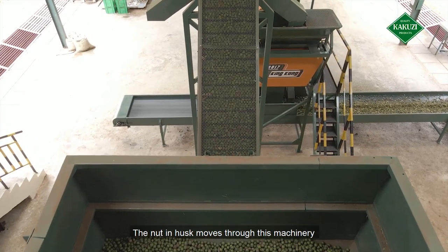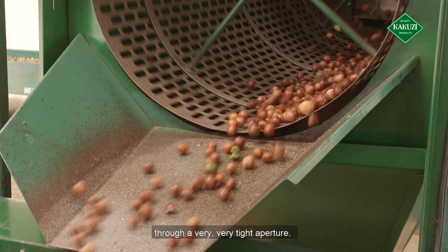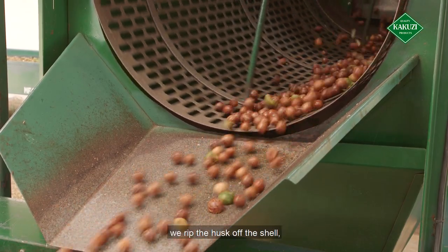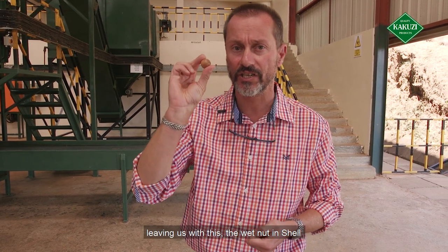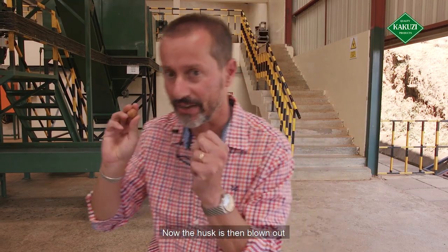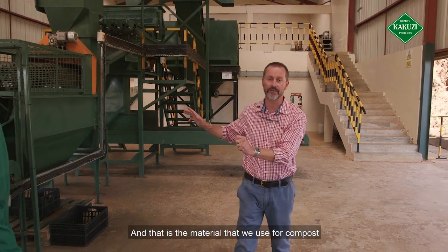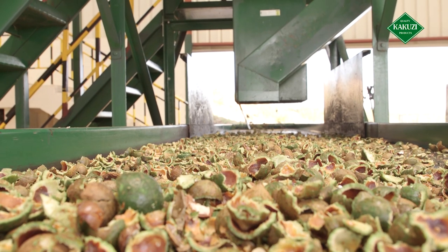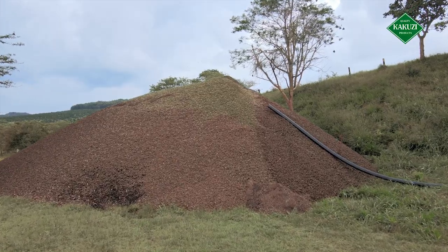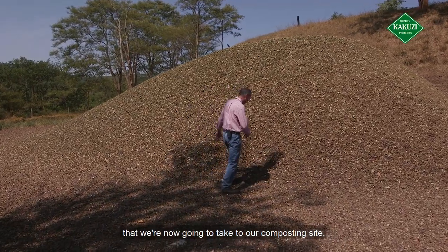The nut and husk moves through this machinery, and then it goes into this machine where we force the nut and husk through a very, very tight aperture, and literally through a process of friction, we rip the husk off the shell, leaving us with these, the wet nut and shell. Then that goes on to the next process. Now the husk is then blown out into a big pile that we'll see in a minute, and that is the material that we use for compost. So here we are. This is the material that we're now going to take to our composting site.